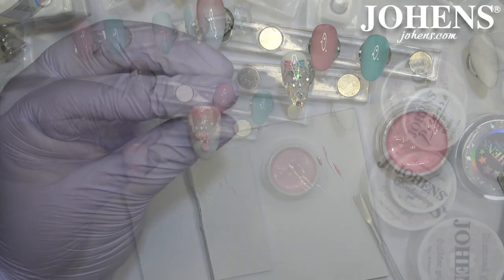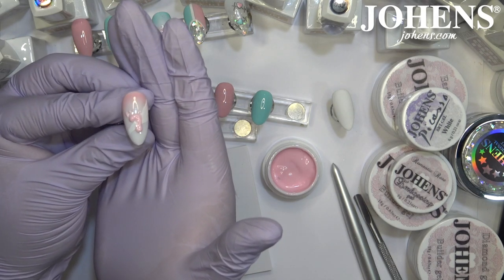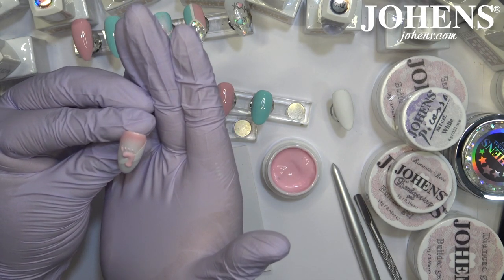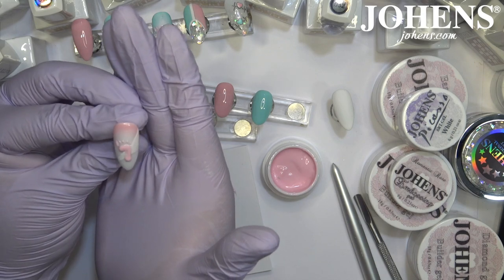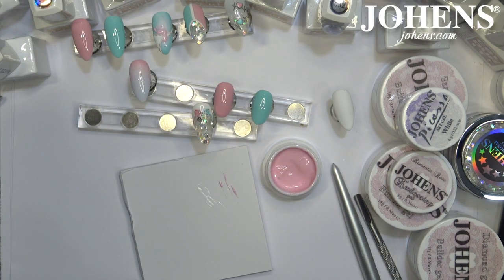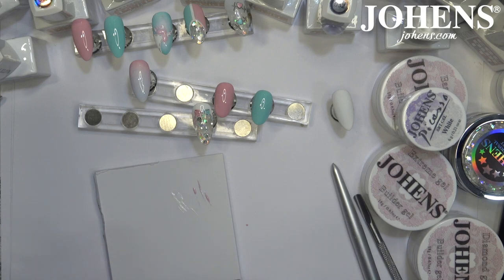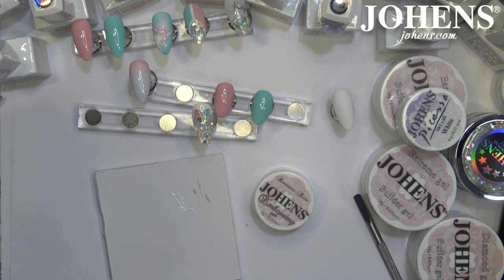So here we are. I hope it's visible. It's just super cute. She's a girl. I put it into the lamp. Make sure she got the full cure. That means if you have a strong, good lamp, dual source, that's 60 seconds, okay? If you have single source, like UV only, I don't recommend that.